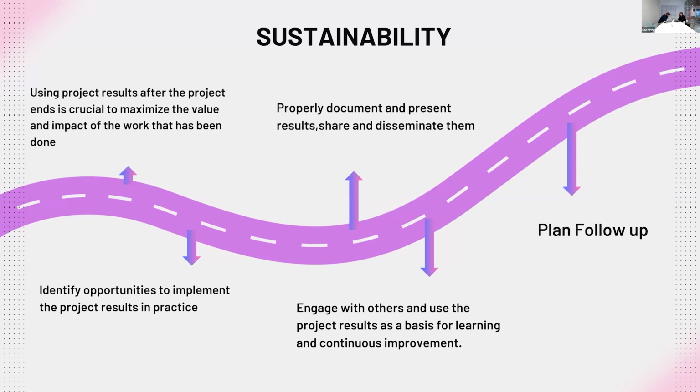So engage with others and use the project results as a basis for learning and continuous improvement. Because, to be really honest, not all of the projects work. And sometimes from the failure you learn exactly the mistakes you should not make anymore. Whenever I'm running the project management courses, I say that I have implemented probably more than 100 projects in my life, but I can really talk about this because I have failed probably as many times as I have succeeded.